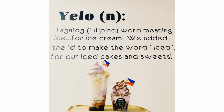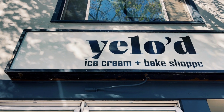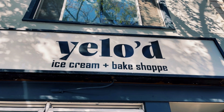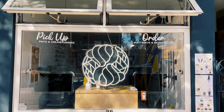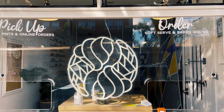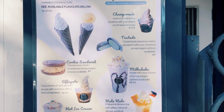Yelo'd is a unique soft-serve ice cream and bake shop. Their flavors are inspired by Filipino culture and Asian flavors. The ice cream offerings include flavors like ube or sweet purple yam, matcha, coconut, mango, black vanilla, and malt chocolate. Their ice creams are made with Canadian-sourced dairy and organic ingredients.